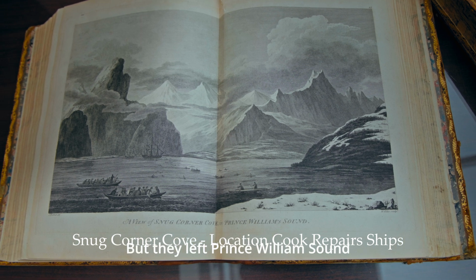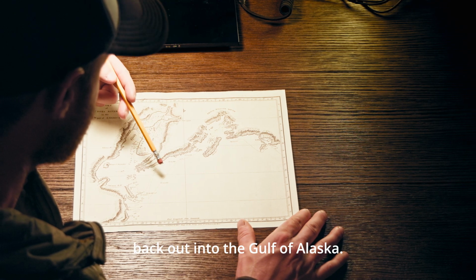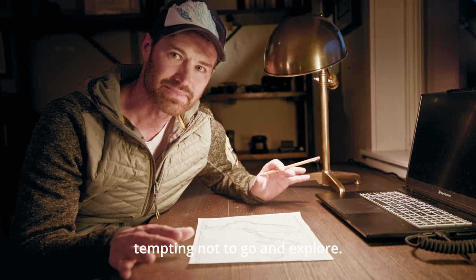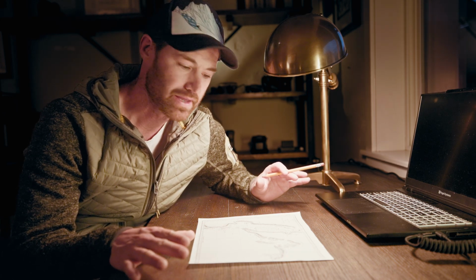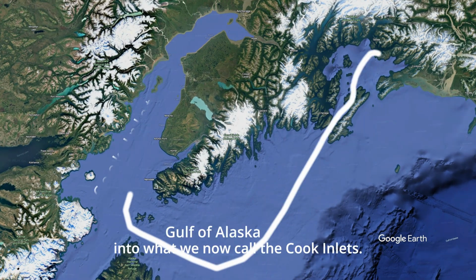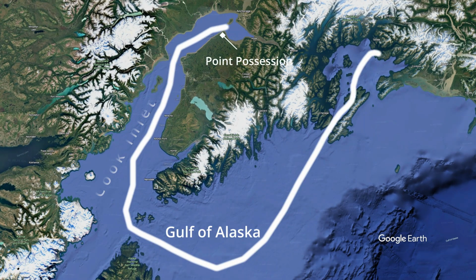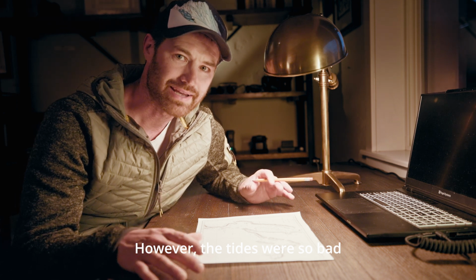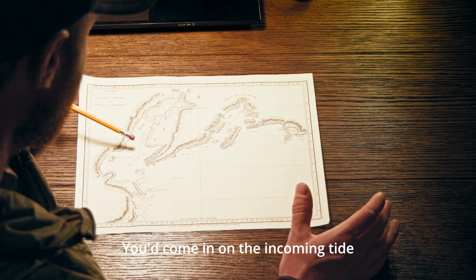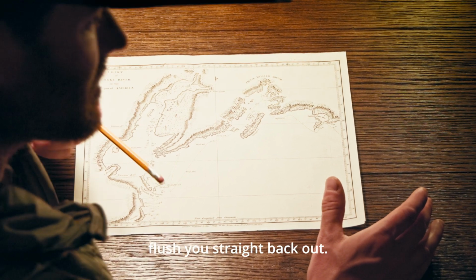But they left Prince William Sound back out into the Gulf of Alaska, and they found a second opening going north. And this was too tempting not to go and explore. And so Captain Cook turned both their ships up north into what we now call the Cook Inlet. However, the tides were so bad that he couldn't even make any progress. You'd come in on the incoming tide, and the outgoing tide would flush you straight back out.